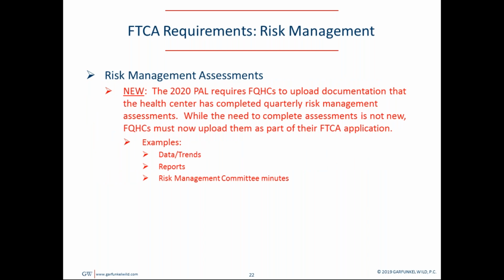So risk management assessments. The 2020 PAL requires you to upload documentation that you have completed quarterly risk management assessments. So you always had to do these assessments, but now you have to actually upload them as part of your application. And examples they provided of what you should review to complete these assessments of how your activities are working within your health center would be to look at data, trends, any reports in your risk management committee minutes.